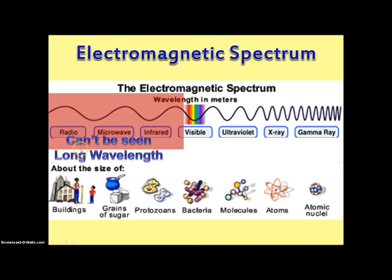So you have radio waves, again, used in walkie-talkies or radio in your car. Can't see it. You have microwaves, a smaller wave like the grain of sand, used in your cell phones. You have infrared that gives off heat, like from a fire or your body, even smaller still.